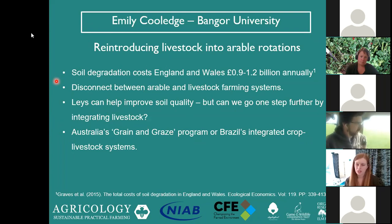So as we already know, leys can improve soil quality, but can we take that one step further by closing the system, so to speak, by using livestock? Livestock are really crucial at recycling nutrients within the system. In a mown system, typically you're taking all of that biomass away, and you've taken all of the carbon and nitrogen with it, and you're not giving the soil a chance to recover the benefits from the plant biomass.